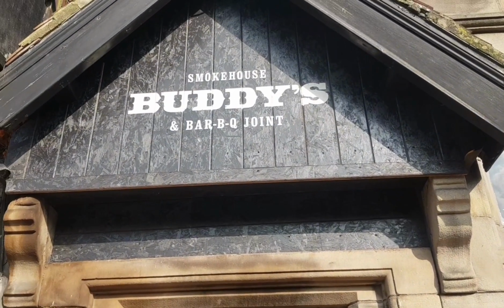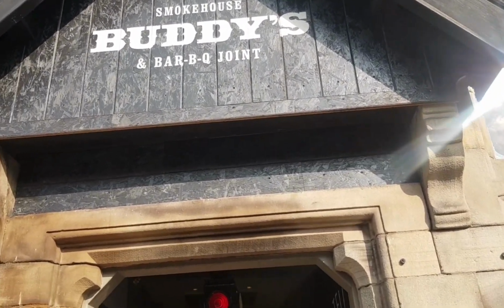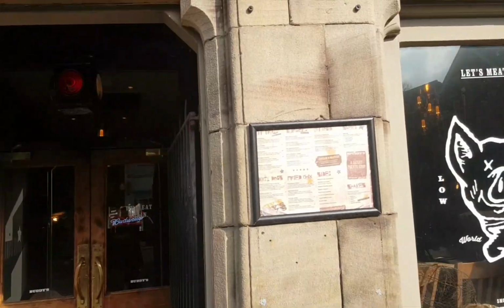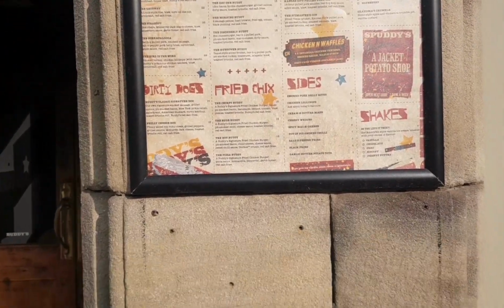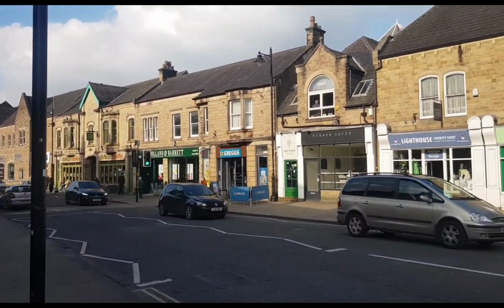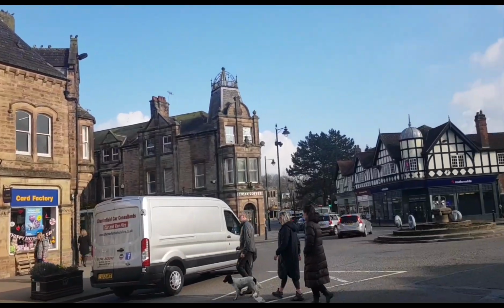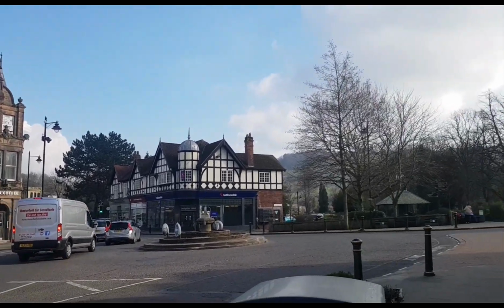This is a very good restaurant here in Matlock. Highly recommended. And as you see, they've got all sorts of different dishes. So this is part of the old town. It goes up that way. Crown Buildings, which were an old bank around there.